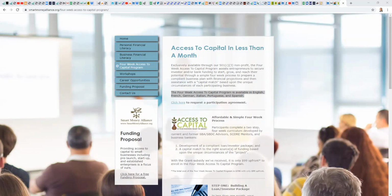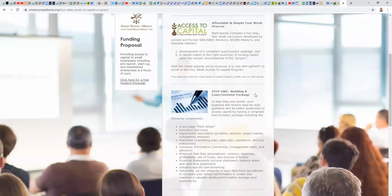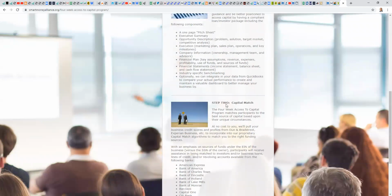Let's see. Glenn's asking in terms of, well, how does this differ from the full Capital Ready program? Well, the full Capital Ready program is 10 steps, not 2 steps. There's a lot more to that one. And there are no performance fees or success fees involved with the 4-week access to capital program. So what we're doing is we're putting together the documentation and then doing a match for the participant. But what we're not doing is taking them to funding. And so that would be a big difference of the Capital Ready program. Great question, Glenn.